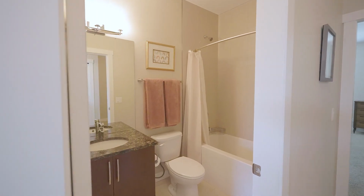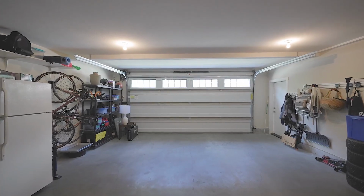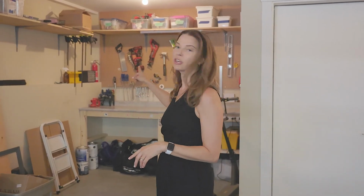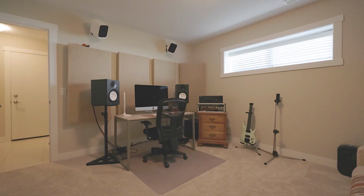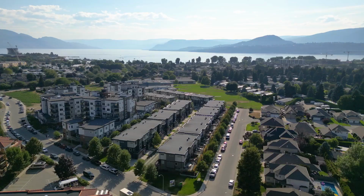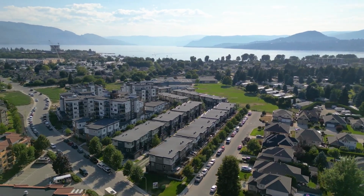a shared bath. Now, we don't normally show off the garage, but for a townhome, this one is really great. It's double size and it's got this extra area for a shop, which is super rare. When you come in from here, there's also another bedroom or flex space, den, however you want to use it. This is a great end unit at Green Square.